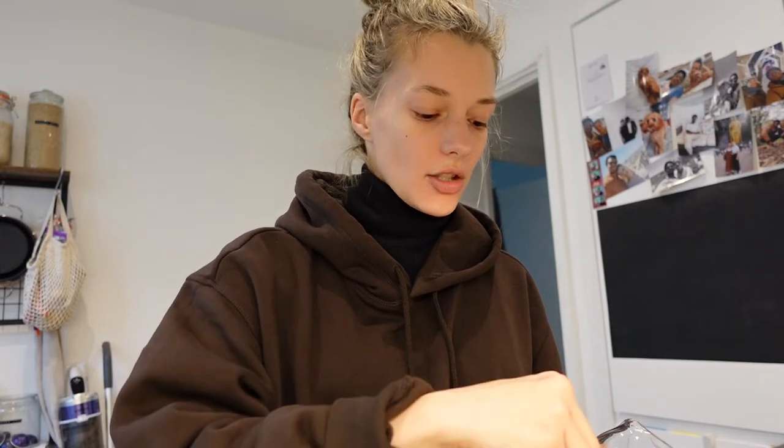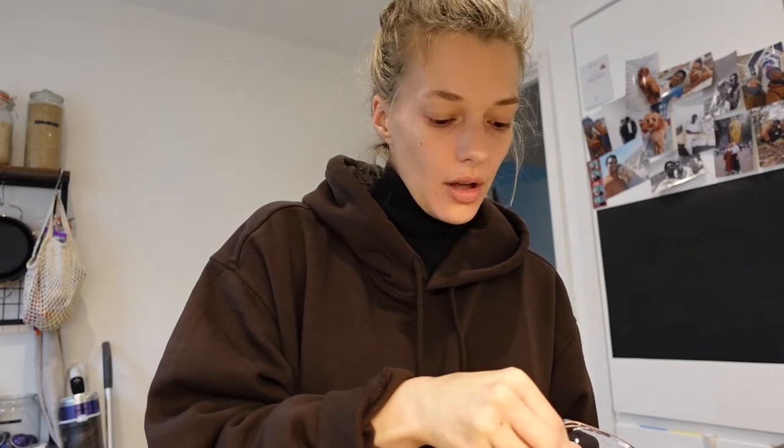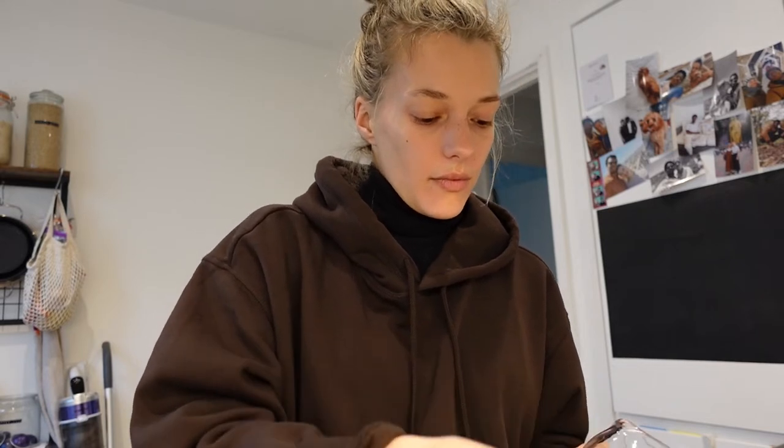I've made the dough and kneaded the bread, and I actually didn't knead it for as long as it should have because I ran out of time and I needed to leave for work. So it should have been kneaded a few more times, like folded on itself a few more times, but I didn't have time and so I had to just do it as long as I could.